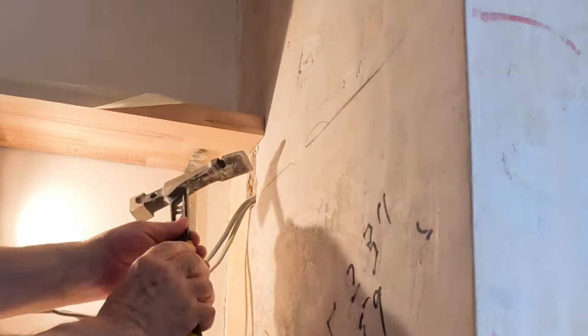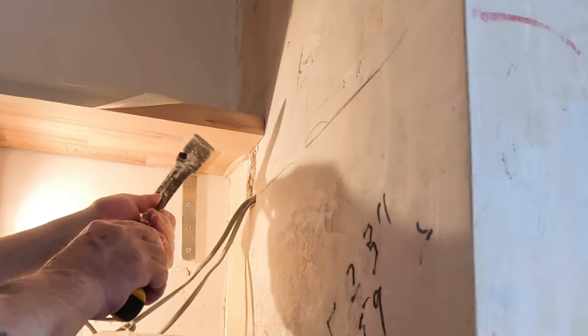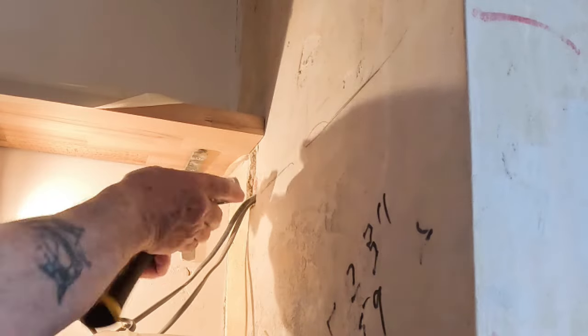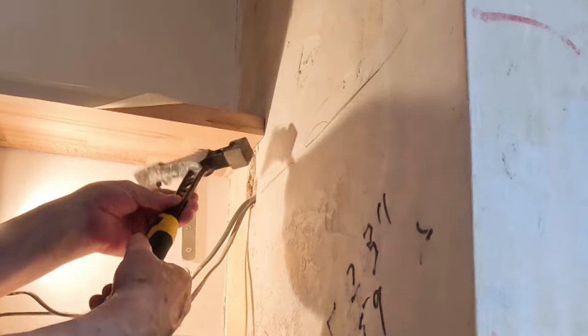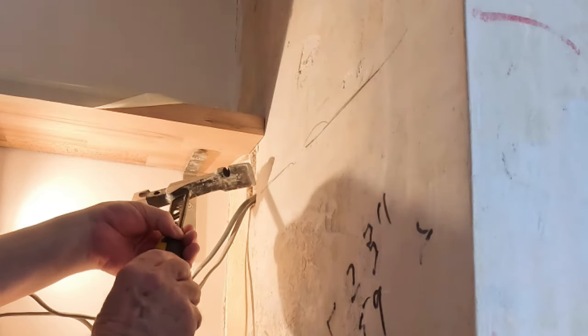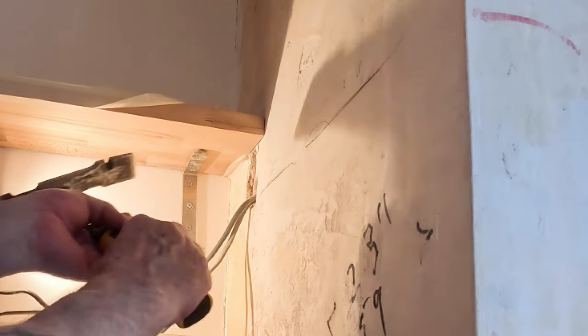Here, I'll use my brick hammer, because I can't hammer very steadily or accurately, but this brick hammer's sharp enough to cut through plaster. It's a really good tool, one of the top 10 tools that I have. So yeah, right, I've done those, so time to get cleaned up.